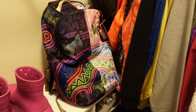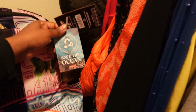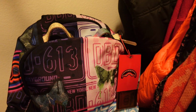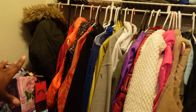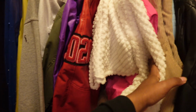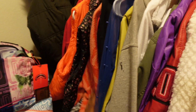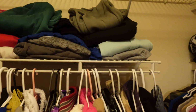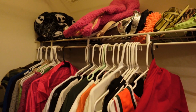So, got my Sprayground limited edition backpack. I love this backpack. I was going to buy another backpack from Sprayground, but I was like, I love this one. And on the inside, it's like a suede velvety material. I will show y'all, but I got stuff in there. So on this side of my closet, I have jackets and long sleeve stuff. That's my letterman from high school. But these are mostly jackets, things of that nature. Up here, I have like jogging pants and hoodies. And then on this side, I have like a onesie that's miscellaneous.